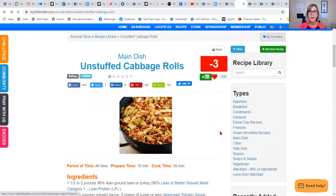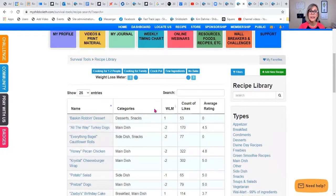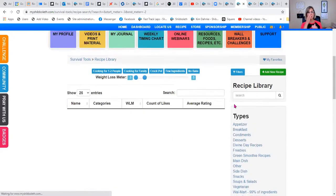Okay. I'm going to go back to these filters really quickly because I want to show you something really cool about this. Now I'm in this filters. When I click this filters button, this basically lists out every recipe in the recipe library. But you know what? I just want the recipes that are going to be the best for weight loss. So I'm going to take this little filter and take this down and I'm just going to look at -2, -3 meals. And that narrows my list.